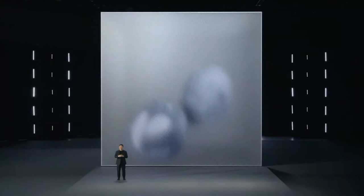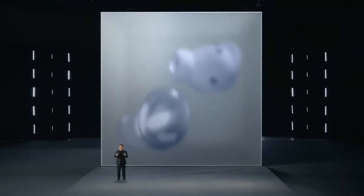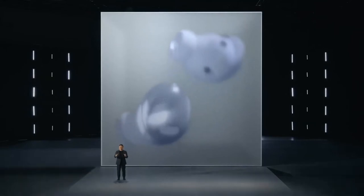Meet the next generation of our incredible earbuds, Galaxy Buds Pro.